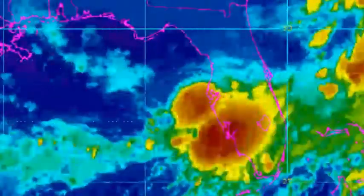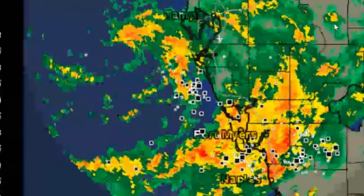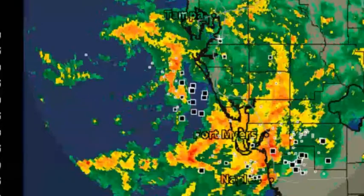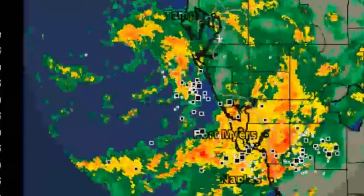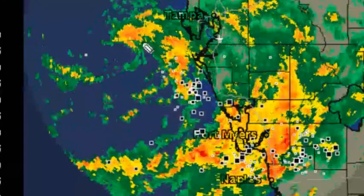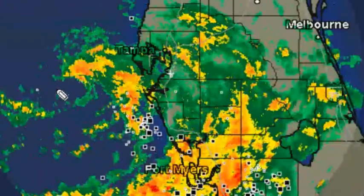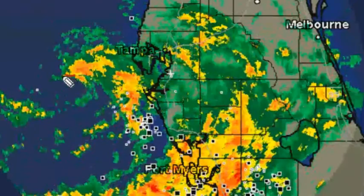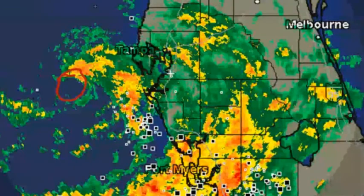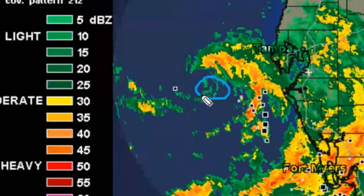Speaking of radar images, here is the latest radar image through Florida here, and you could definitely clearly see the circulation there tightening up just off of Tampa. Center circulation would be in this area here. Let me use a slightly brighter color for that. So again, center circulation within here.